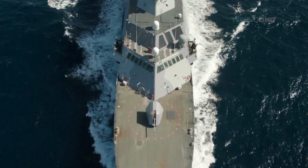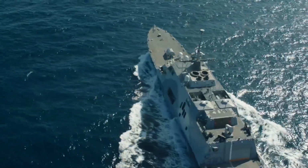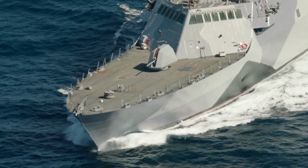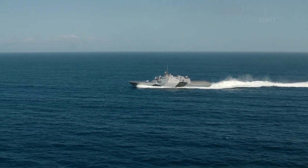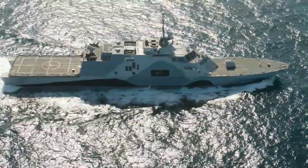It can carry helicopters, drones, boats, missiles, guns, sensors, and more. This ship can adapt to any situation and any threat. The USS Freedom is a fast and flexible ship that can handle any challenge in the littoral environment. It is a symbol of the U.S. Navy's commitment to freedom and security around the world.